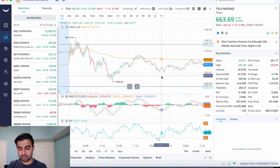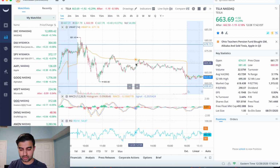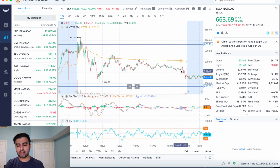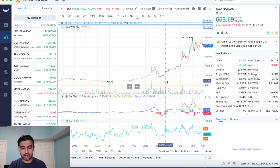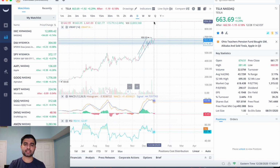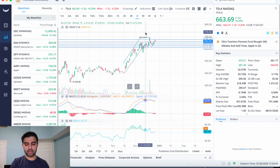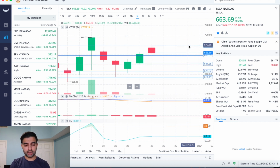And then we pushed up, and for the rest of the day we were pretty sideways between 665 and 670, and then a little bit of a sell-off to end the day at 662. So not a terrible day for Tesla, up $1.92. Like I said, Tesla is becoming a much more stable stock after being added to the S&P 500. It's not having those huge swings that we are used to, which is great.